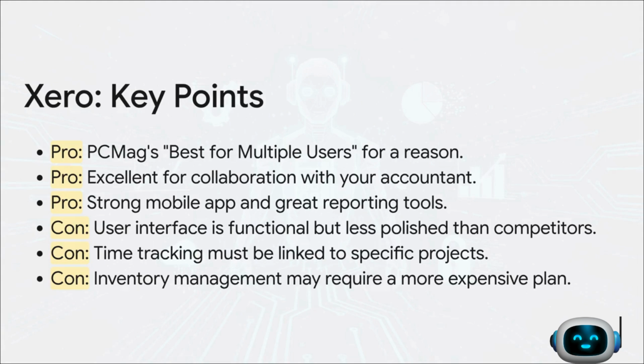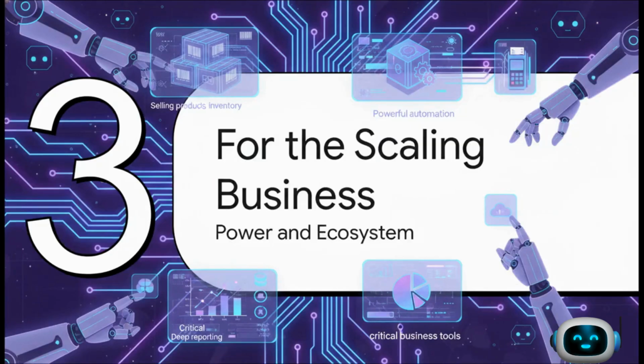It's just built for teamwork, with a solid mobile app and really good reporting. Now, on the flip side, the design is a bit more functional than it is beautiful. And you might find yourself needing to upgrade to a pricier plan to get more advanced features like full inventory management.